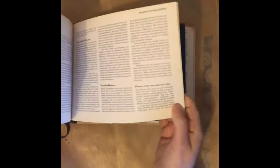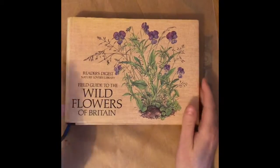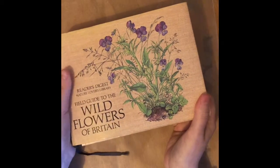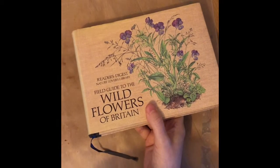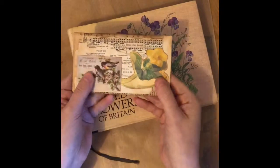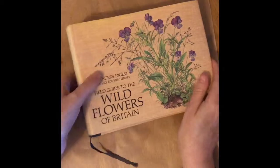So even if I just get one piece of plant or leaf to use on my tags and things, for how much was it? Let me see. It's £2.99. That's really good value. I'm really pleased with that book. And as you can see, I have actually made some bits with plants before, and I think they look really good, just cut out of a book. So I'm really looking forward to cutting out from this one.